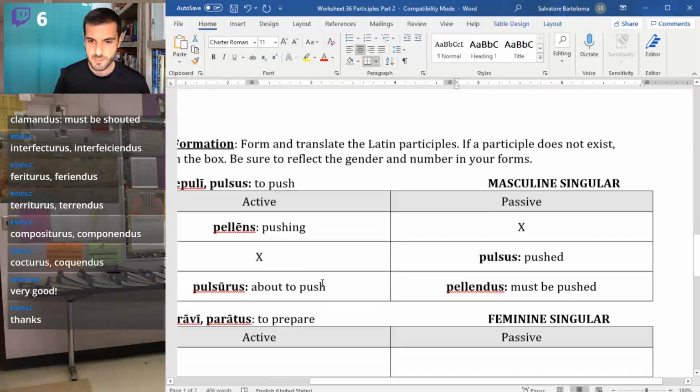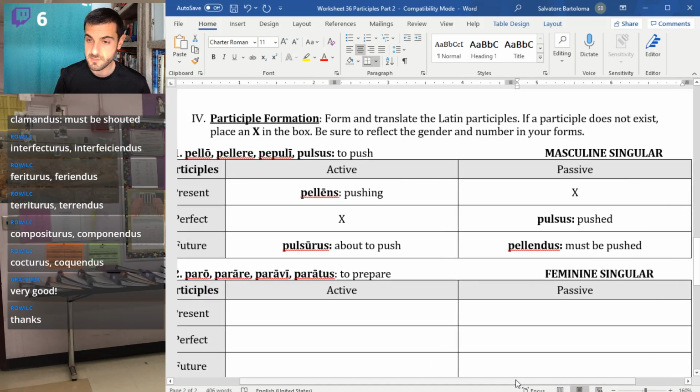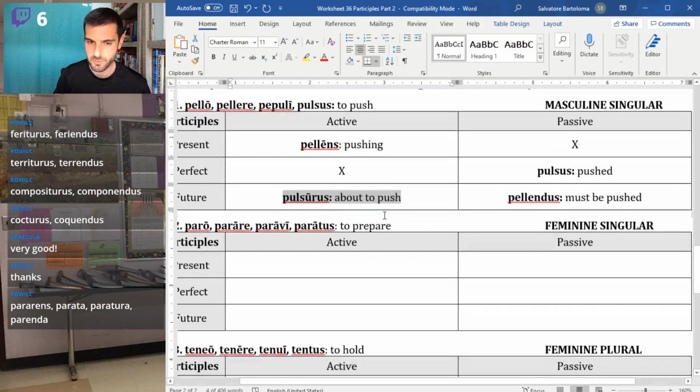And when we get down to this section, you'll see putting them all together, sometimes seeing them all in one place, it's just a nice visual to help you remember. So pellens, right, that's my present active, pushing. Pulsus, pushed. Pulsurus, about to push. Pellendus, must be pushed. So the first one and the last one actually look pretty similar to each other. They're based on the same stem, you use the same principal parts. And then pulsus and pulsurus, obviously based on the same. You're very close there, Rowan. Just watch out for the vowels, right?